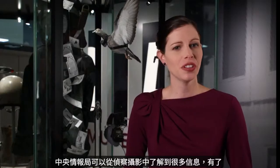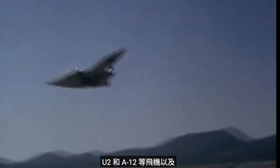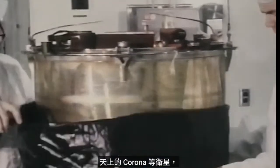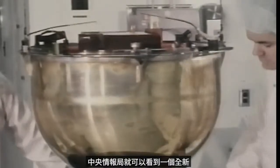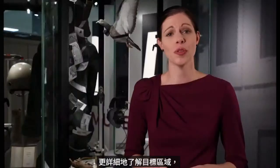The CIA can learn a lot from reconnaissance photography, and with planes like the U-2 and the A-12 and satellites like Corona in the sky, the CIA had a window into a whole new world of intelligence. But unfortunately, those planes are taking photographs from incredible heights. So if we wanted to get into a target area with more detail, the CIA was going to have to get creative and return to the animal kingdom again.